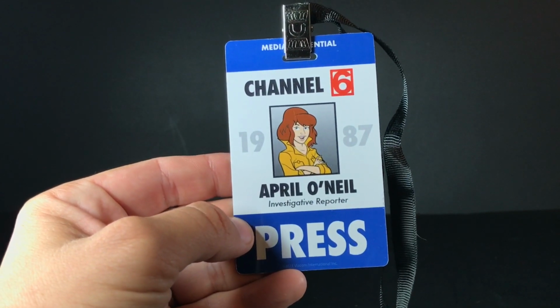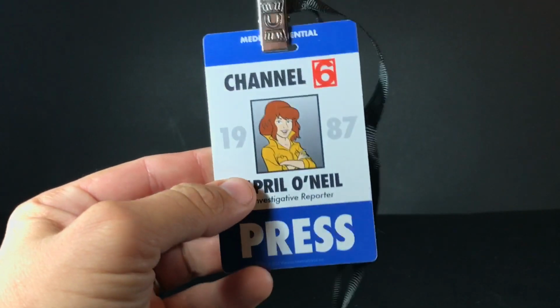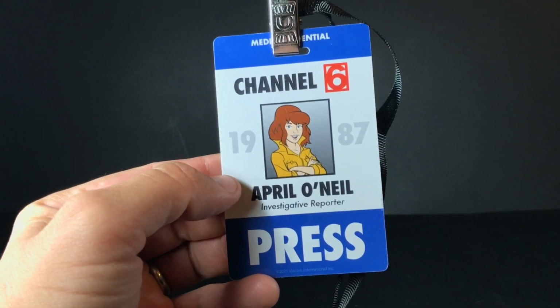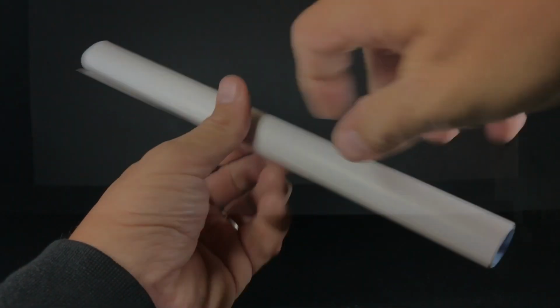No signature, unfortunately. Maybe if I would have paid the extra $100, it would have been signed, but no, I'm just kidding. This is cool, but I don't know, I'm not going to wear this or anything. It's just kind of something to have in a box somewhere.